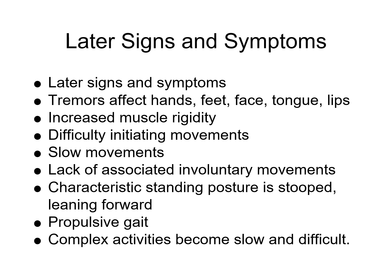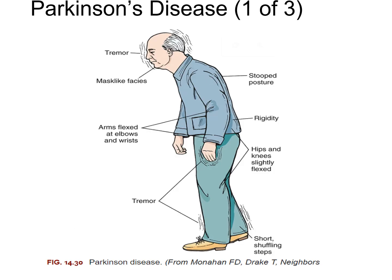Festination or a propulsive gait, short shuffling steps with increasing acceleration, occurs as postural reflexes are limited, leading to falls. Complex activities like getting up out of a chair become slow and difficult. So here are the different signs and symptoms you would see with Parkinson's.